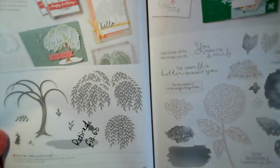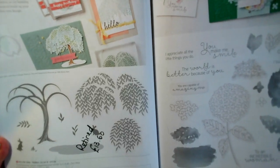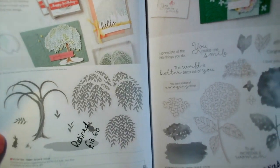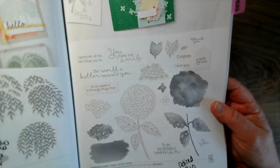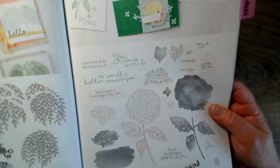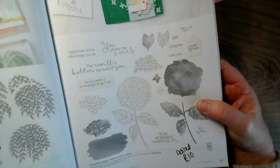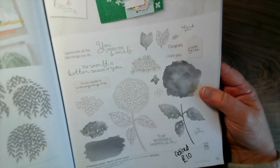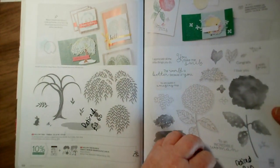And then both of these retired. Willow Tree on the left hand side, that was a new one in the annual catalogue last year. That's now £13.60. And on the right, Hydrangea Haven. Funnily enough, I nearly got that out the other day to do some coffee and card designs with. That is just £10, and that has matching dies as well. I think I might need to get that one out and reuse it.